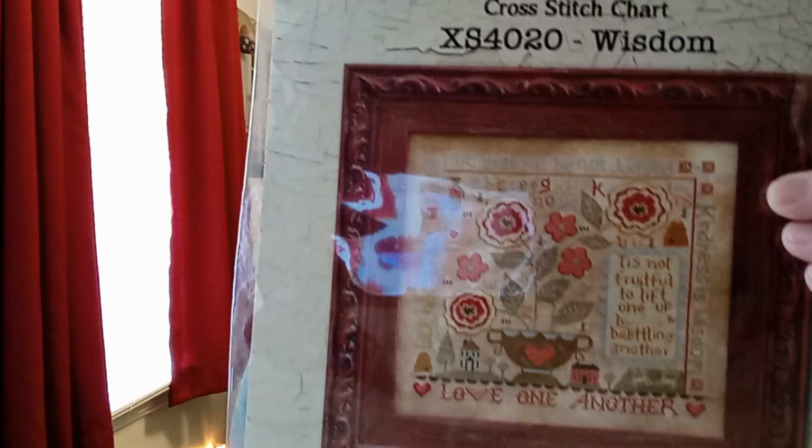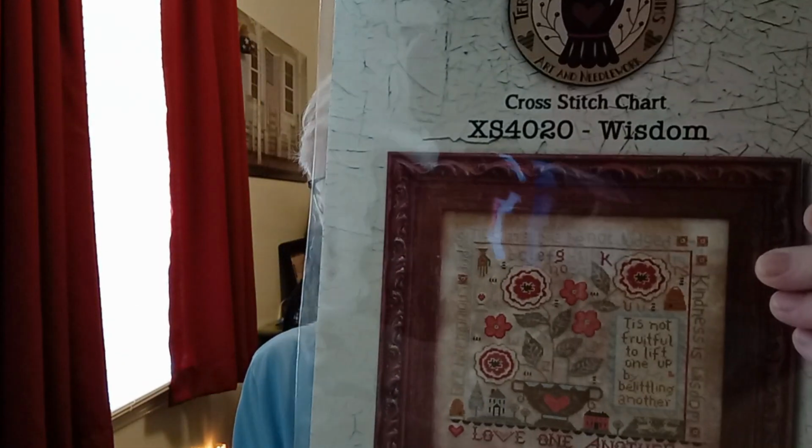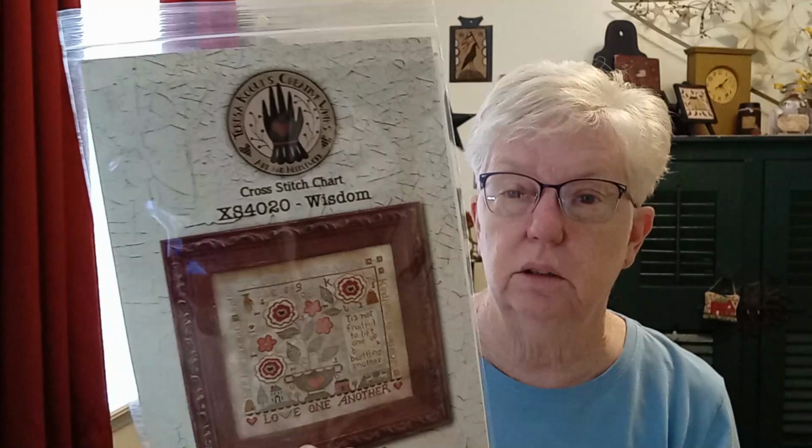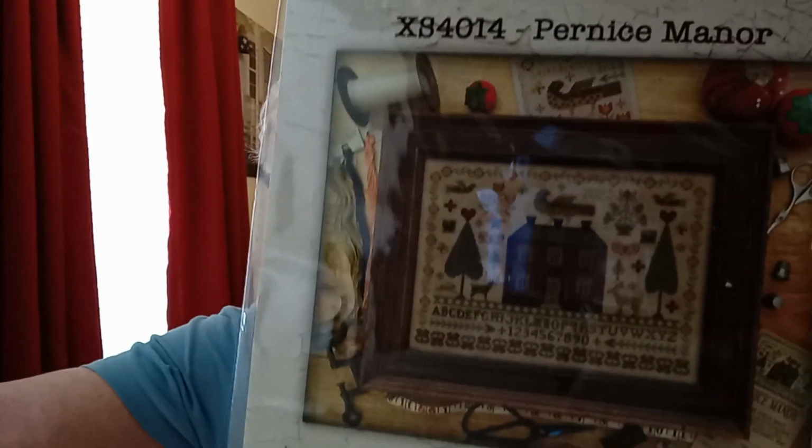Okay, this is a cross-stitch chart called Wisdom. 'Tis not fruitful to lift one up by belittling another. That is a pattern she sent. It is 181 wide by 159 high, finish size 9 by 8 if you stitch on 40 count. And this is the other new release. It's called Pernice Manor. Get some light.